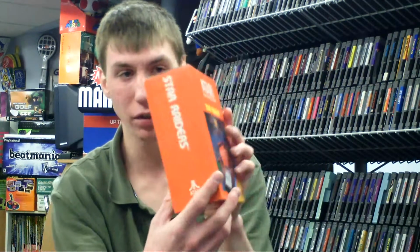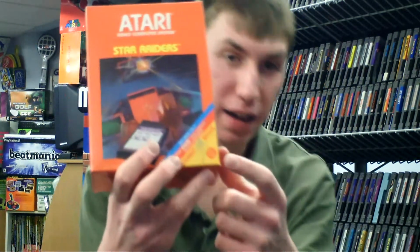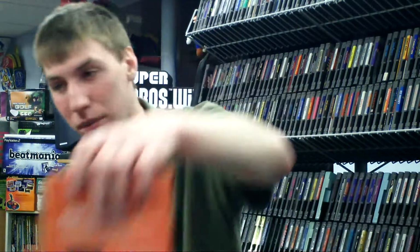Anyway, this is a really cool box, and inside here is a box for the Star Raiders game, which I showed loose in the cart not too long ago. But also a box with that keypad, and this box is in such nice shape and condition. It even has a comic that was supposed to be included with it back in the day. So this is super complete, and that is something I've always been super happy about having.